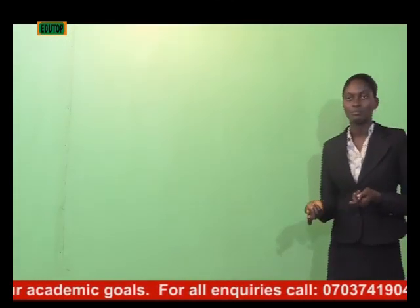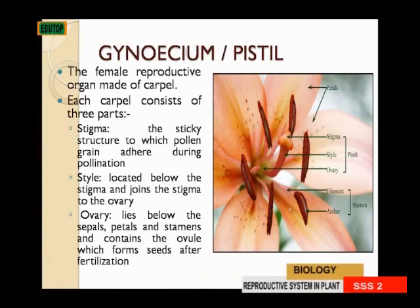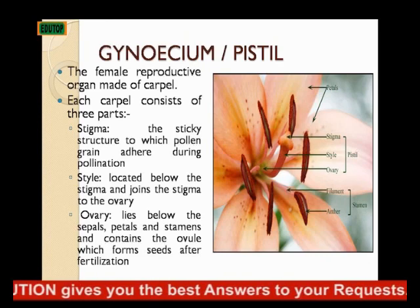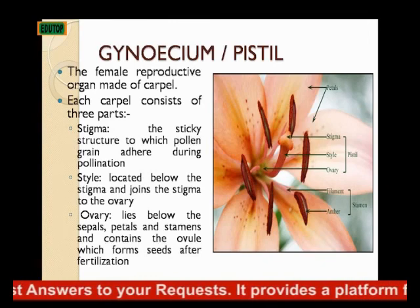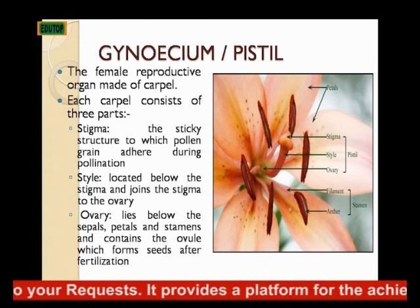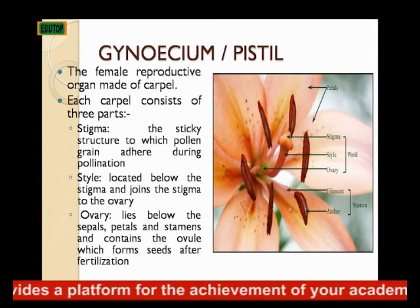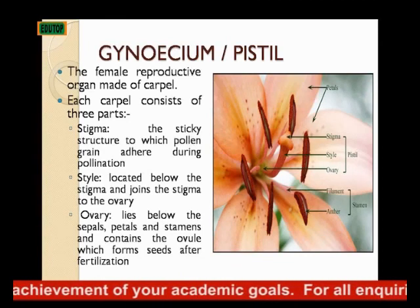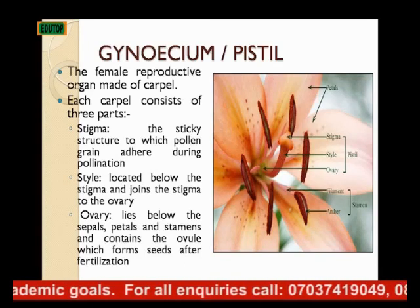The gynoecium or the pistil. This is the female reproductive organ made up of carpels. Each carpel consists of 3 parts: the stigma, the style, and the ovary. The stigma is the sticky structure to which the pollen grains are attached during pollination. The style is located just below the stigma and it joins the stigma to the ovary. The ovary lies below the sepals, petals, and stamens and contains the ovule, which forms the seed after fertilization.